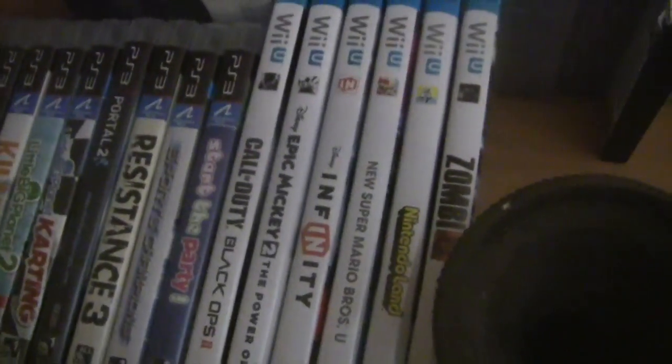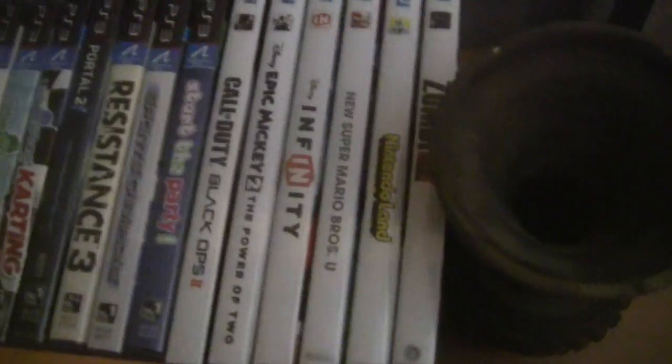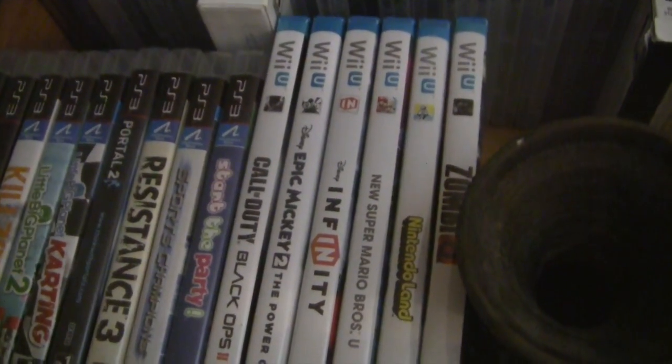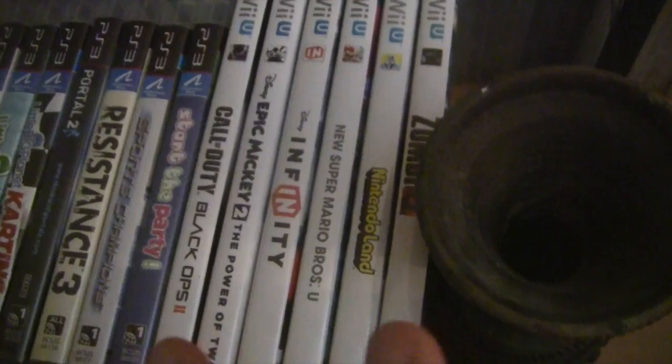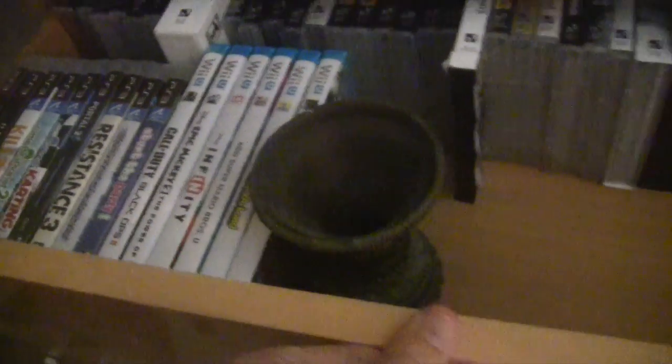Then this is my small Wii U collection. I just have this to hold. I don't even know what this stuff is. It's just to hold my games, because if I take it out, they drop. But these are Wii U games that just came out, kind of, sorta. I mostly get digital, so not really a whole lot of Wii U games. And then I got all this space reserved for Xbox One and PlayStation 4 games, so the saga will continue, so to say. So, yep, that's that.